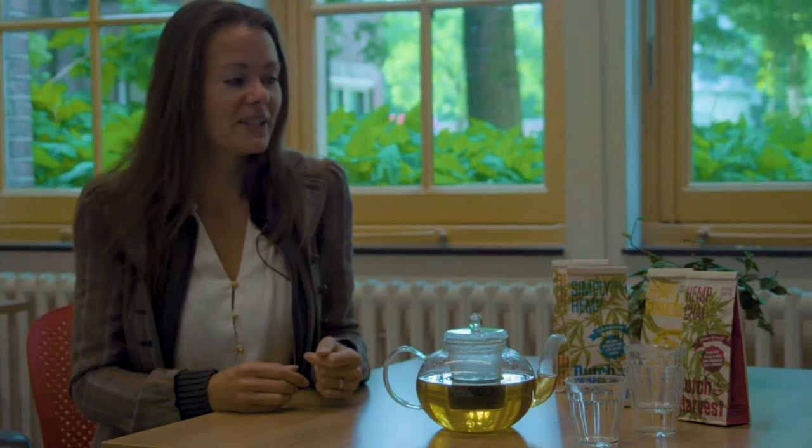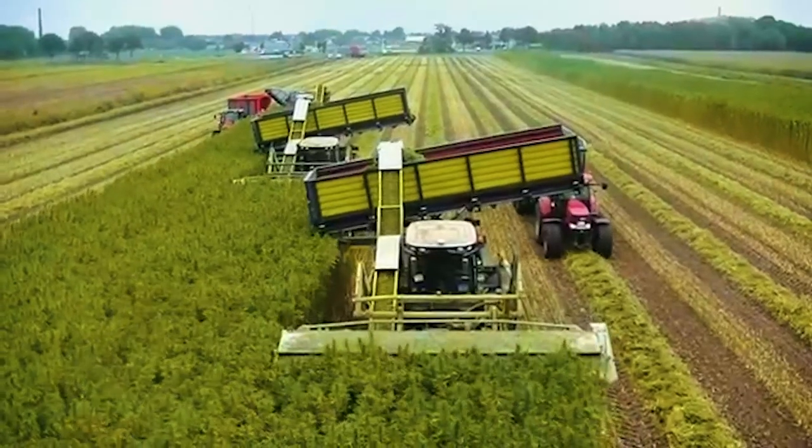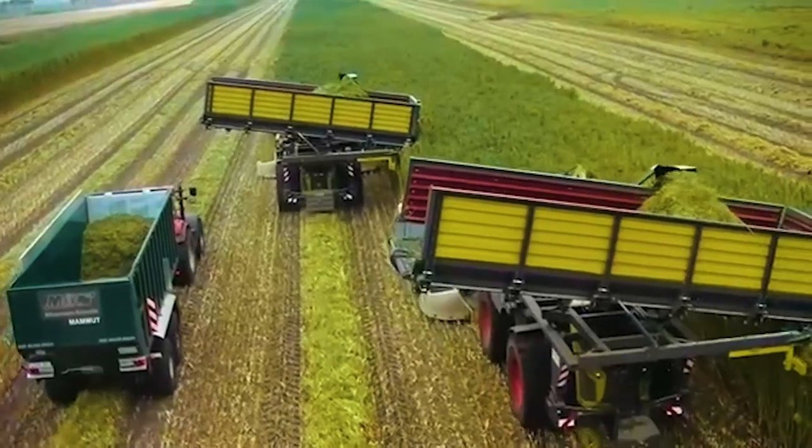But obviously I needed to have a few higher amounts as well to get to 15,000 euros. So I also had a few higher end options, which were, for instance, a harvest celebration in the hemp field, which was great.